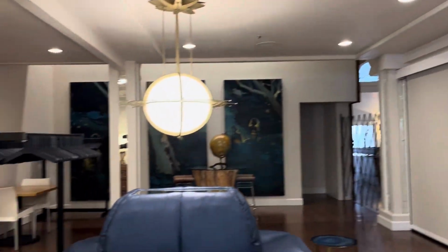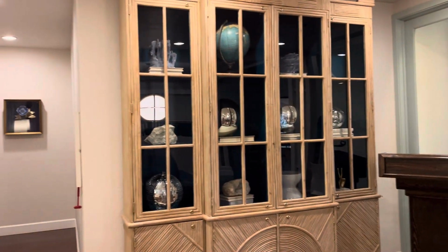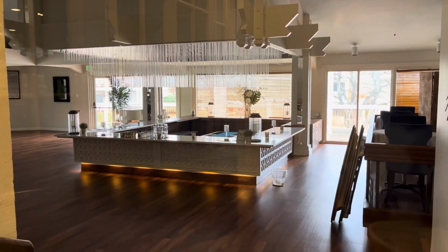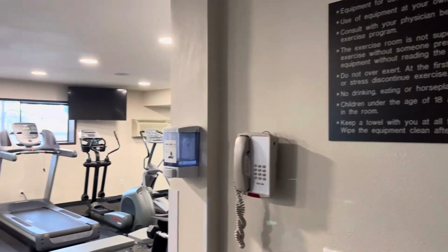There is so much meeting and event space here. It ranges from fancier to more simple spaces. So basically, if you're considering it, you have a lot of options to choose from, and there's definitely a lot of places for your guests to wander around and to enjoy.